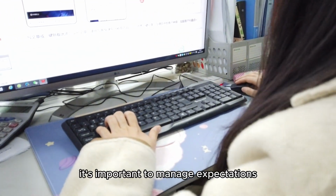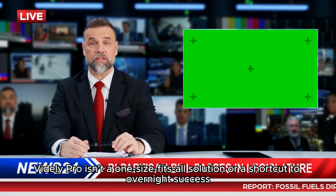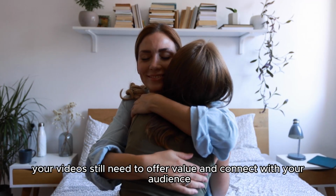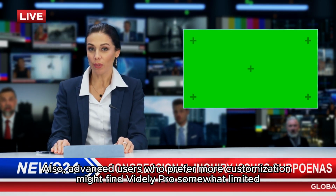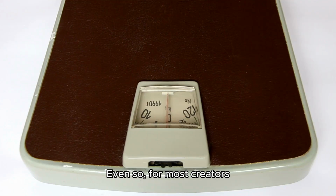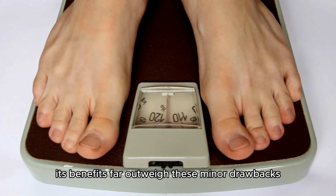That said, it's important to manage expectations. Videly Pro isn't a one-size-fits-all solution or a shortcut to overnight success. While it simplifies SEO, your videos still need to offer value and connect with your audience. The tool is most effective when paired with high-quality, consistent content. Also, advanced users who prefer more customization might find Videly Pro somewhat limited. Even so, for most creators, its benefits far outweigh these minor drawbacks.